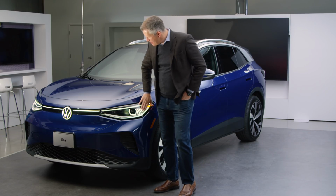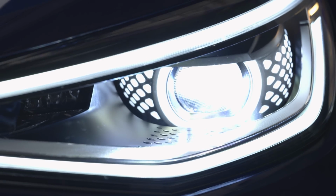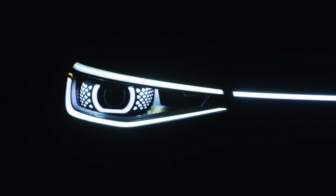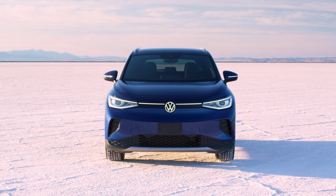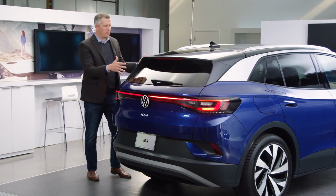Now you'll see here on this ID.4, this vehicle does contain our optional projector LED headlights, and these LED headlights are circled over here by an LED light bar. Now this LED light bar also extends into the front grille, and the two light bars culminate in an illuminated Volkswagen logo.